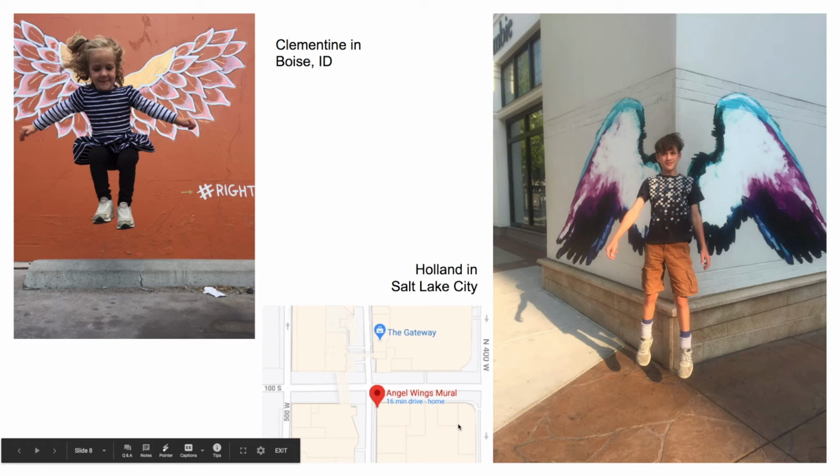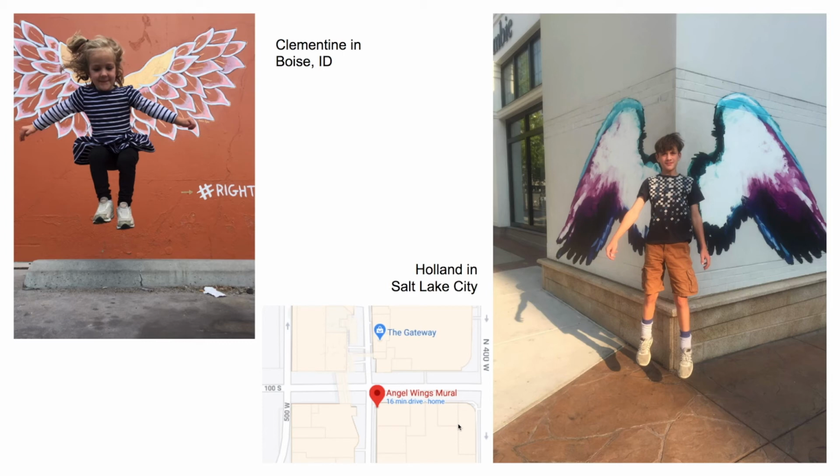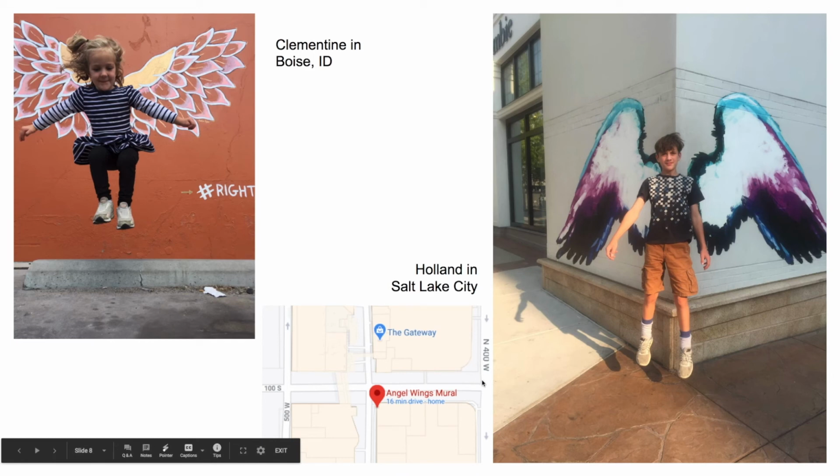This is something that you could even do with social distancing. You don't need to go inside an art gallery to look at art. You can see it right on the outside of buildings. So it's on like 1st South and between 4th and 5th West. You can go visit these wings.